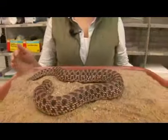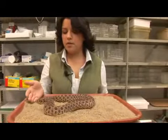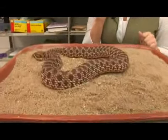They can grow up to 2 feet, staying relatively small, and it's actually interesting that the females are generally larger than the males of this species. Oh, you can see him actually digging in the soil there.